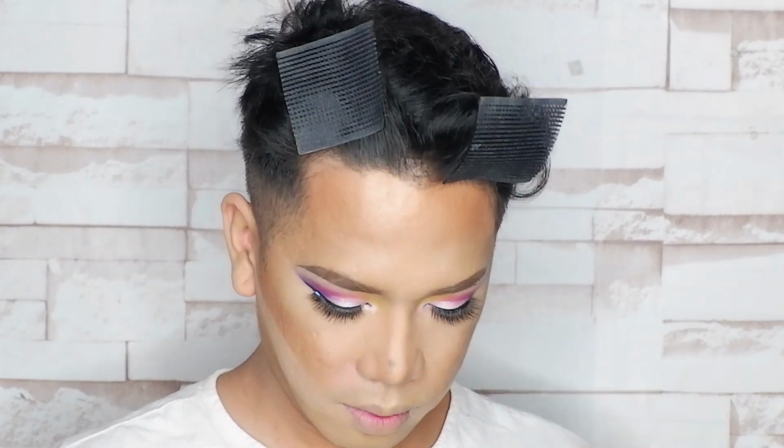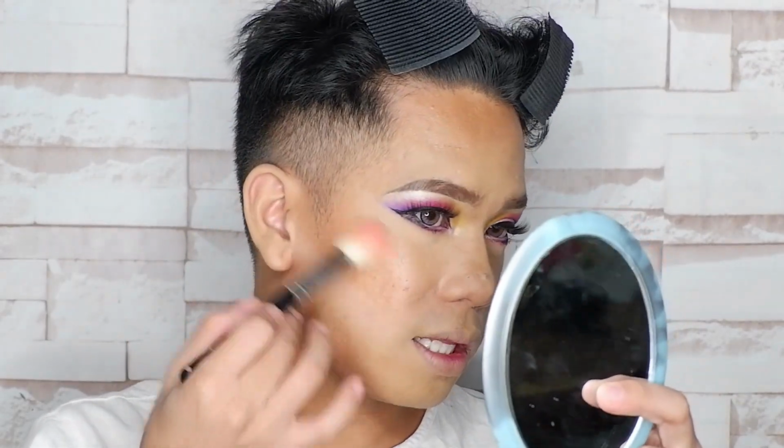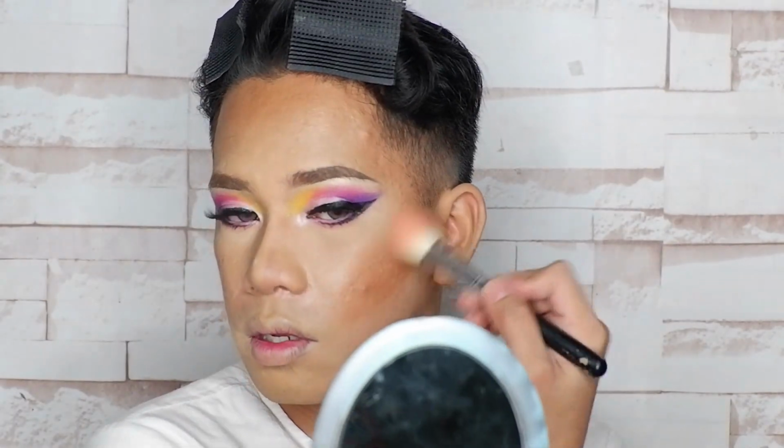So I'm just gonna use this brush and then apply na tayo dito. Also sa other side. But there you go. After that, I'm going to start applying my highlighter. So malapit na lang tapos na tayo. What I will be using is the one from Serrano, the FS strobing powder. And this is how it looks like.